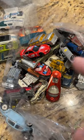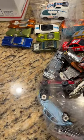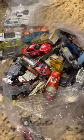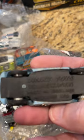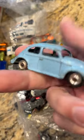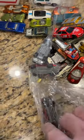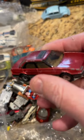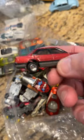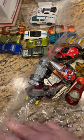This is a treasure trove. This is the proverbial treasure trove. Let's start with this guy. You and I are both gonna look. It's a Dinky Volkswagen. Missing a tire. It's a Matchbox. This is the Mercor or something like that, they called it. That goes in there. Takes care of that pretty quickly.